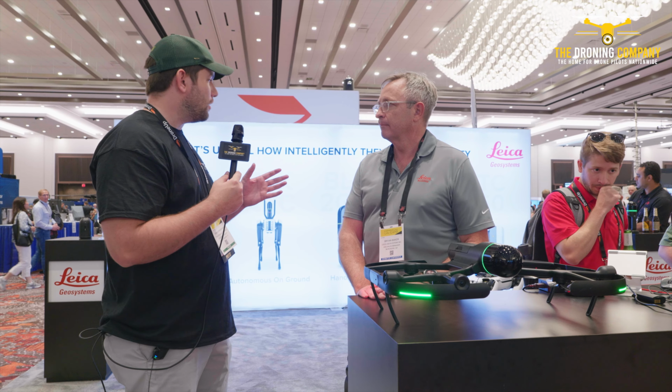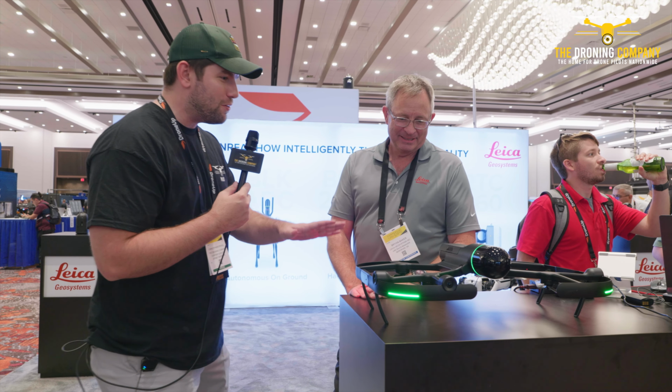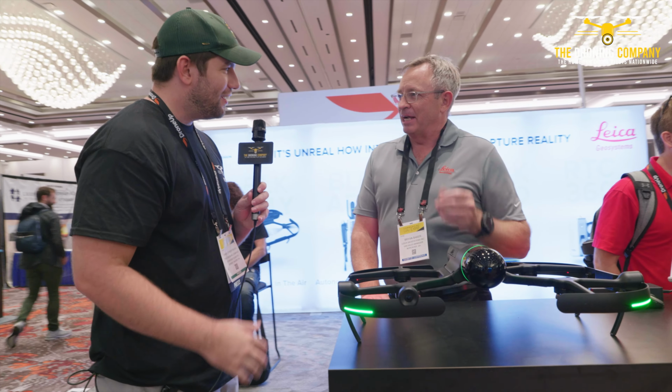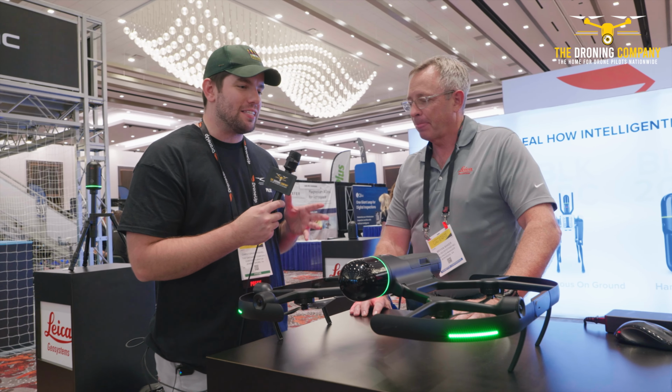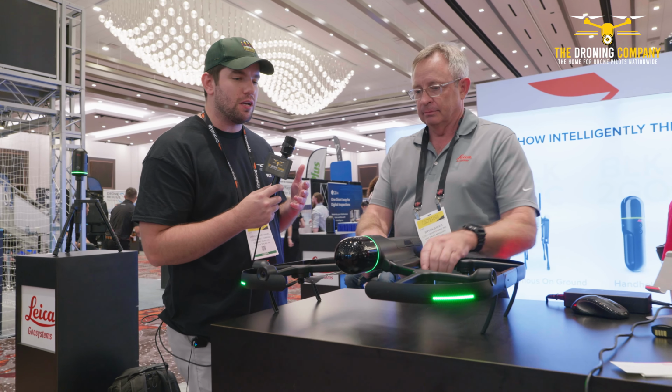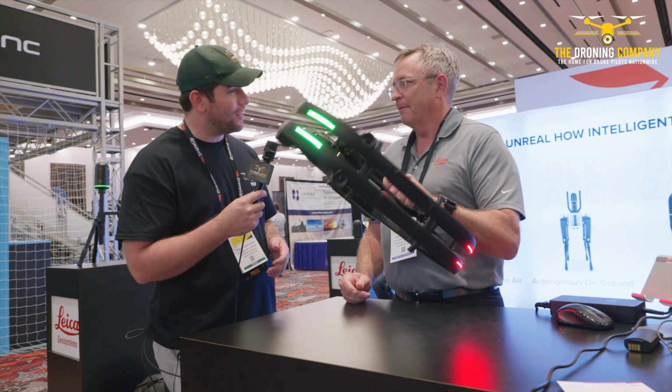Right. I do want to talk a little bit about two products I see here. We'll start with the drone, because I think most of our viewers are going to really appreciate this. That's why we're in Vegas. Exactly, the Commercial UAV Expo. So tell me some of the specs on this. I mean, in terms of flight time, in terms of power, that's incredible. That's great. Very portable, I see.